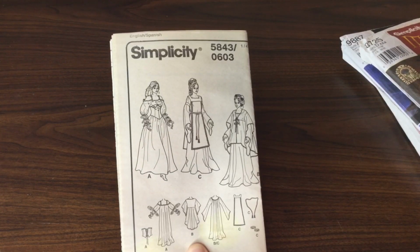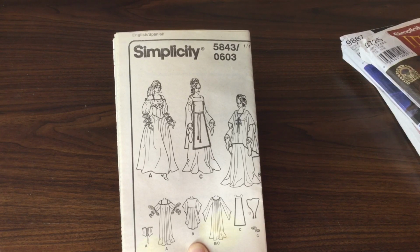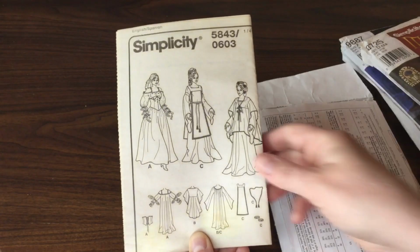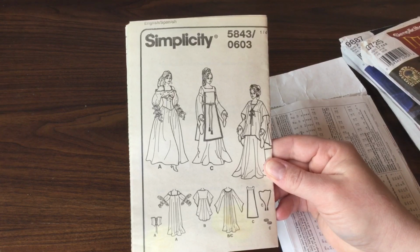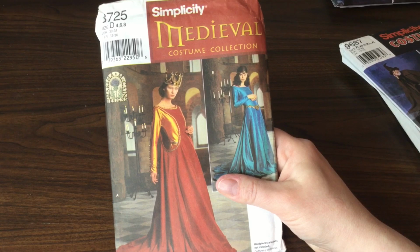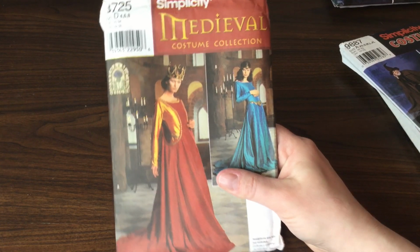There's a tache barred yoke, armbands, tie, belt, dress, bustier, a second dress. I mean, I think there's a lot of good things that you could piece this together for some great costume or whatever you're into. Rolling with the medieval costume collection trend, we have 3725, size 4, 6, and 8 yet again.